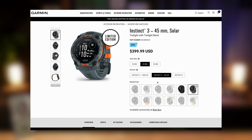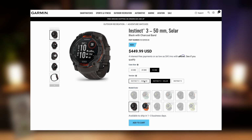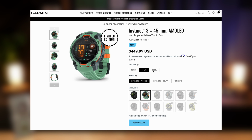Let's lay some groundwork here with options and pricing, because the pricing is going to be something that comes up in discussion quite a bit in this video. Like I said, the new Instinct 3 comes in two different versions with the solar and the AMOLED options, and both these have different price points, with the AMOLED being a little bit more expensive. These watches range starting at $399 for the smaller solar model, and they go all the way up to $499 USD for the biggest AMOLED model.